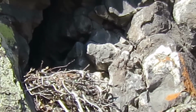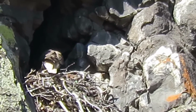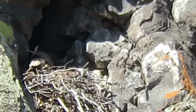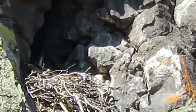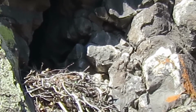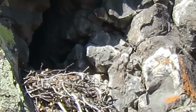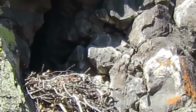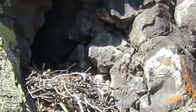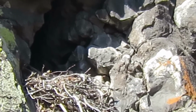Now we'll see if we can get her sailing back in here. Here she comes right in now. There she goes. Got the food cache all stashed away again in a safe place and coming in on the little guys. Gonna settle down on them and get them all cozy and warm again. What a great day. She just went right back in there. Getting all settled down now. And they'll keep them warm for a couple more hours, then they'll have another feeding.